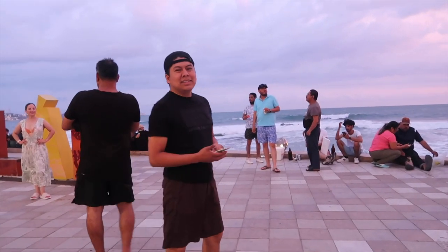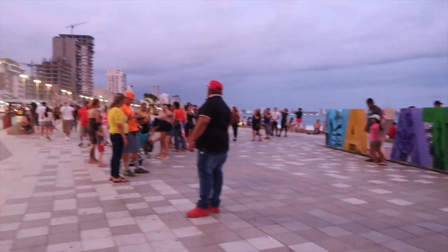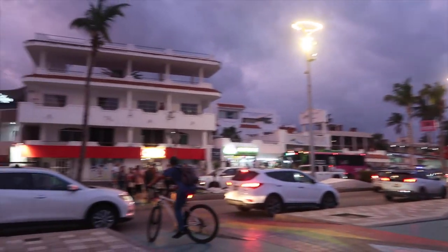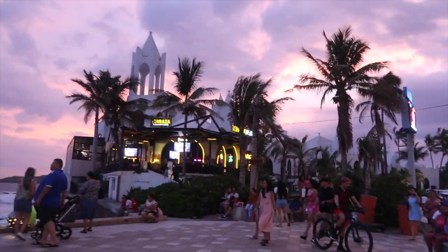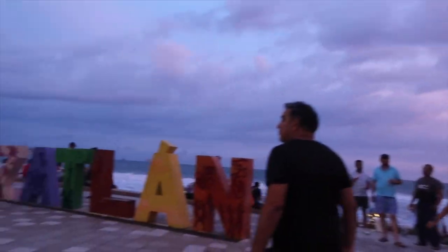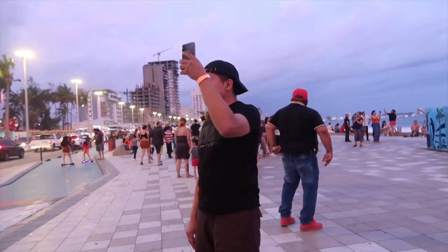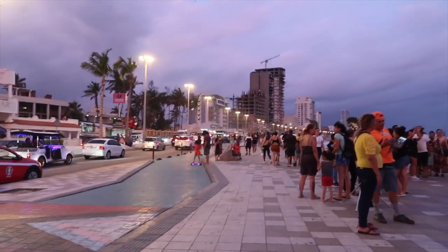So we're here in the site of Mazatlán. There's a lot of people here. Buildings. This is like the main center of Mazatlán. That building is really nice. Kind of looks like a castle. Say hi. Those are really cool. I want to try those.